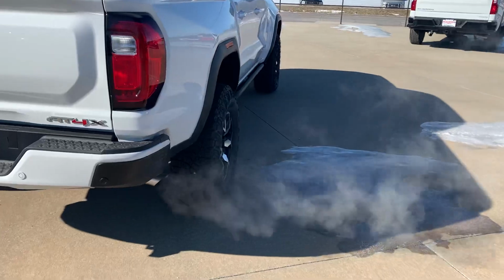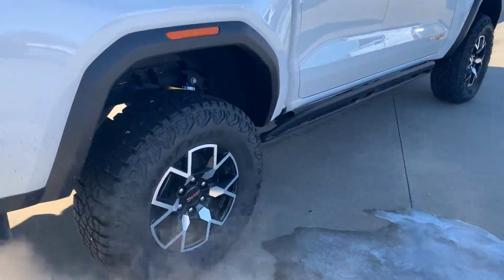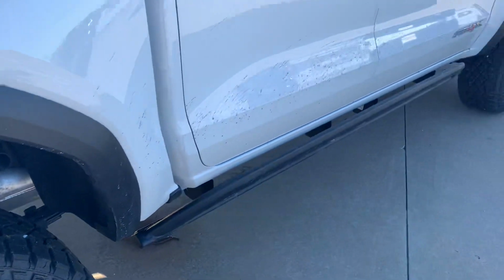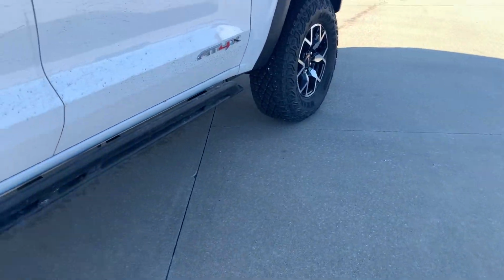But front and rear parking sensors. You've got your aggressive style tire. You also have your upgraded suspension down in there as well for off-road use. And as well, you do also have those rock rails.